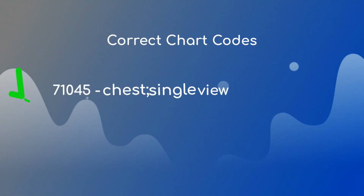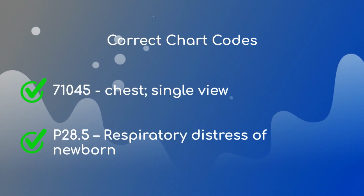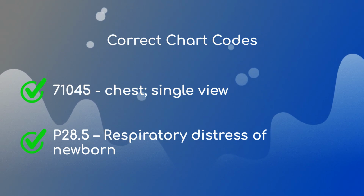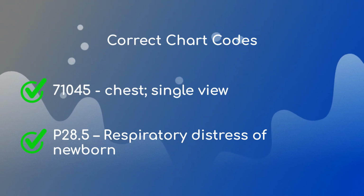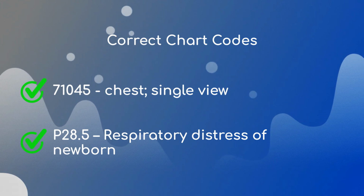Correct ICD-10-CM code is P28.5, respiratory distress of newborn. This code specifically describes nonspecific respiratory distress in neonates and is appropriate when the diagnosis is respiratory distress without a confirmed etiology, such as RDS or pneumonia.